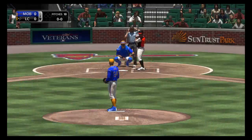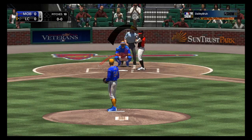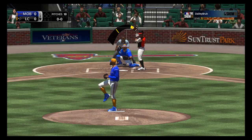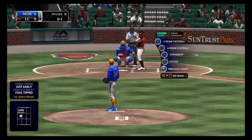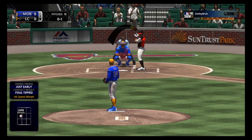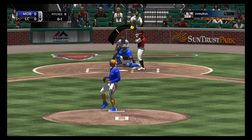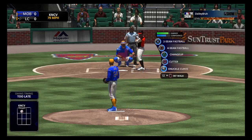Here's Chris Davis now. Leading off for Kentucky, left fielder, Chris. First offering on its way. And he fouls this one off. Into the windup. Here comes the 0-1. Just a tick behind for a strike.